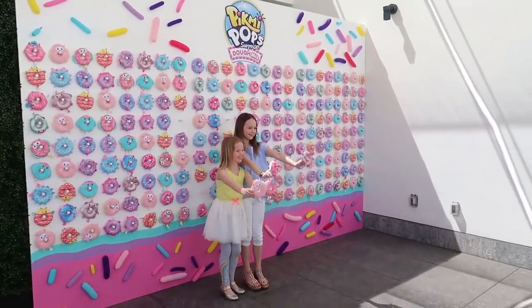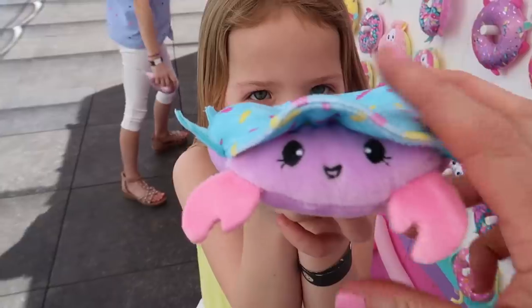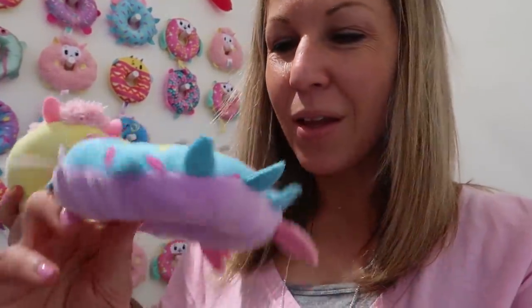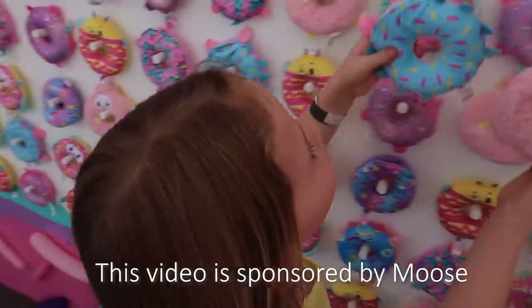There are over 40 different characters you can collect, including a selection of special edition squish and rise characters. And I love that they feel so soft and squishy, kind of like real dough. This one smells so good. Oh, this one's cute. I've never seen this one before. Yeah, oh, this one smells good. And I love this one. I wonder what this one is. Let me see. Ooh, that would smell good too.